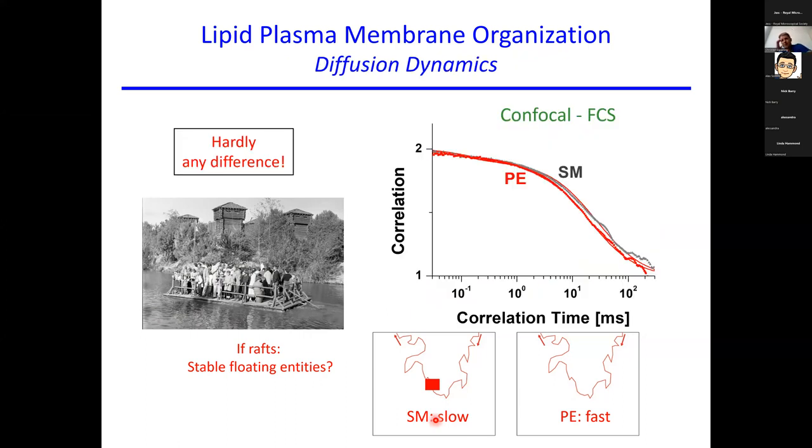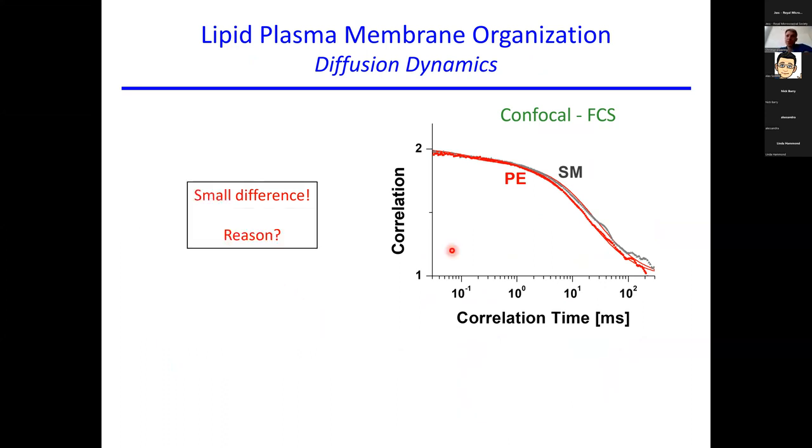Now, if we look at the FCS curves, there's hardly any difference. PE is a little bit faster than SM, but not as strong as we would expect between a raft and the river flowing around it. So if rafts are stable floating entities, we should see a huge difference. So there are no stable floating entities. So there must be something else. Well, we see a small difference. What is the reason for this? We have to investigate that closer.